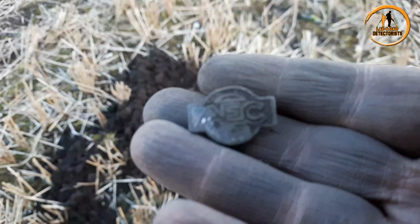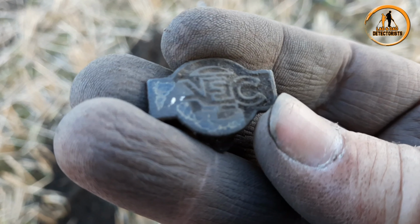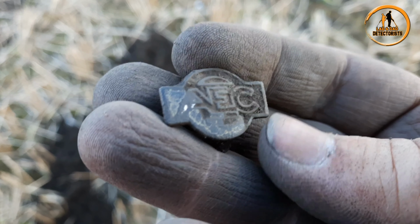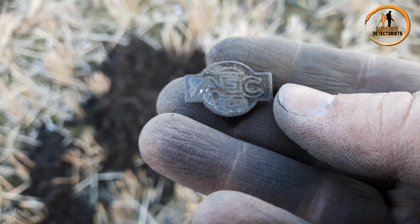Windy. I've got about 2 hours left, 3 hours maybe. The back's gone. Right, see you on the next decent time. I've got a little badge thing here. Got AEC on it. Not sure what that's off. Does anyone know? A bit of a blue tinge to it still. Patina.